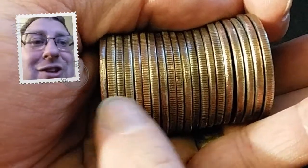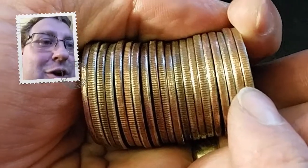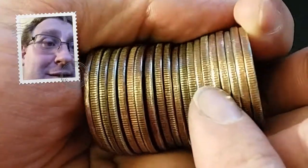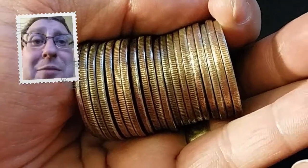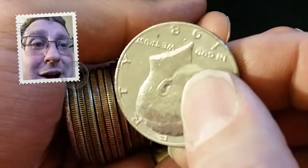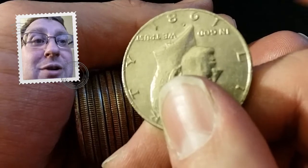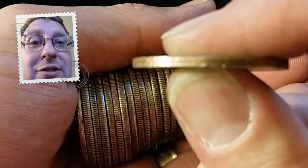So let's check the edges of these coins for our 90% silver half dollars, 1964 and older. They'll have some white to gray toning, even black in some cases. I've heard green, but I'm red-green colorblind, so that probably won't help me. But it does not look like we've got any. These all look clad. Clad is a copper planchet sandwiched between two, in this case, 1981 nickel copper alloy layers and a copper center. So there you go.